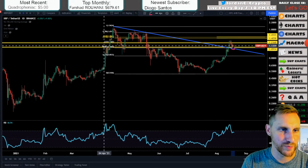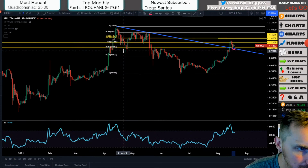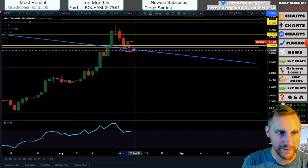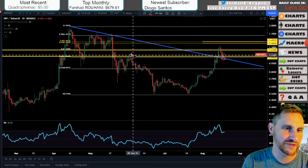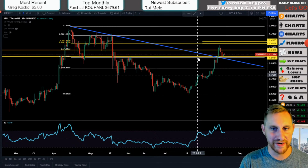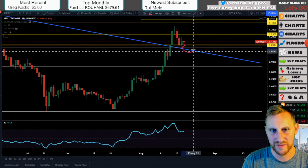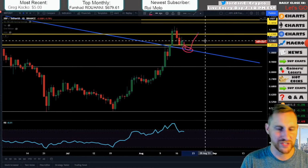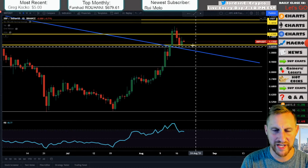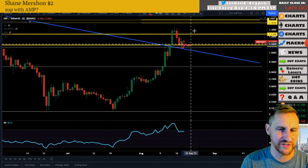Also back tested perfectly the what is that, the 382. You couldn't read there. The 382 Fibonacci perfectly, and also back tested the previous high perfectly. Right, so that was a perfect area to back test. Now, if you continue down, coming back down to this area again just makes a lot of sense. Somewhere around 106, 109, somewhere in that area. That's just a logical place for you to bounce from.